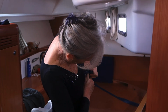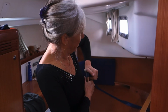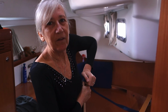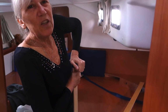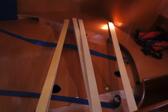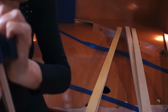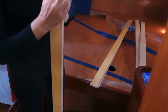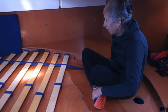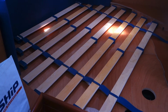Hey, madame. What are we doing? We're putting a, not a mattress, a wooden slat. A sommier. And sommier, say that in French. Wooden slats on our bed. On the door. Because otherwise it's too humid. Yeah. It's a work in progress. But look, we're getting there. It will stop the moisture.